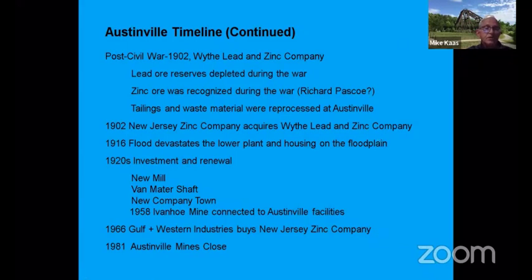But it wasn't until 1916 when this devastating flood, the same one that took the bridge out at Foster Falls, took out a lot of the infrastructure on the lower floodplain, where there was a lot of employee housing and some early processing facilities. So by 1920, New Jersey Zinc decided they were going to do a renewal of the district.